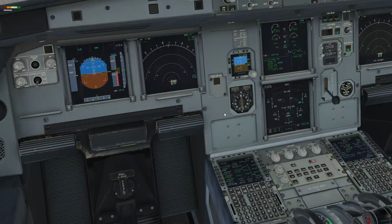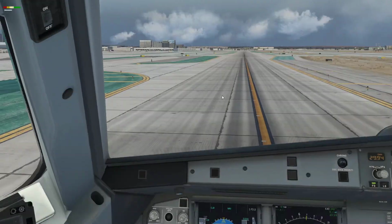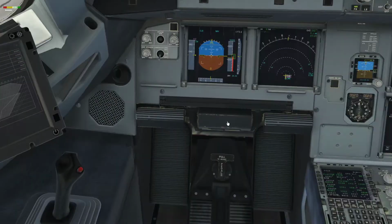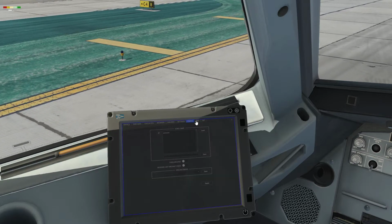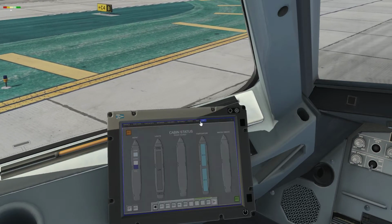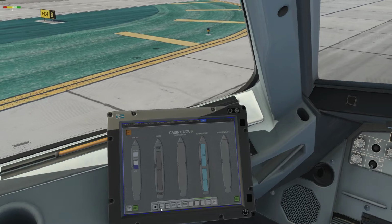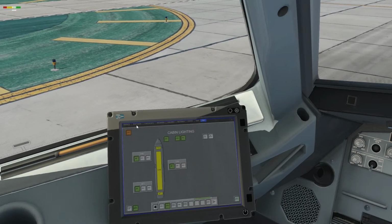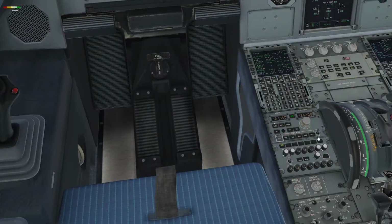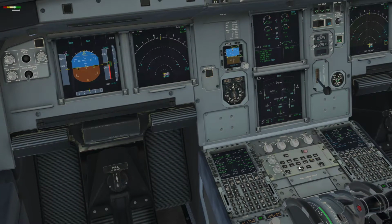Tower, Skyhawk 903 Golf. Just need to check with the cabin, see if they are ready to depart. Ready. Skyhawk 903 Golf, John Wayne Tower, 20 left at Kilo, clear for takeoff, wind 210 at 11. Cabin is ready for takeoff, and lights are all good. Alright, cabin's ready. Takeoff config.